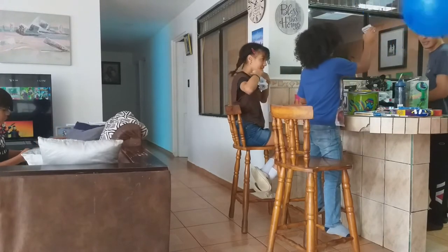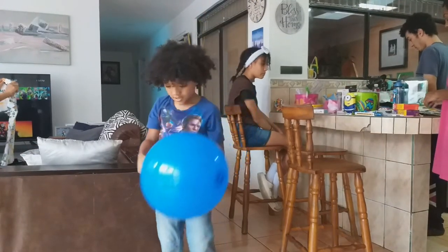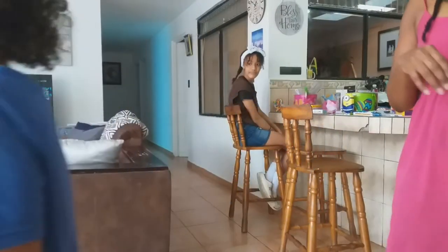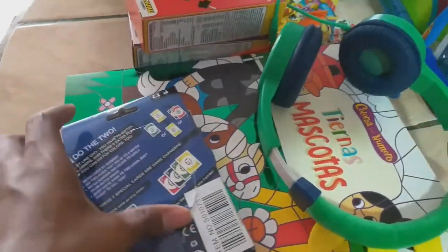You want to play this when we're done? Baby, you want to play this when we're done? Because you said you want Minion stuff. Since when? Since forever. That was when Christmas. Man, I wish you hadn't opened this like this it came. I'm going to have to go tape it up.